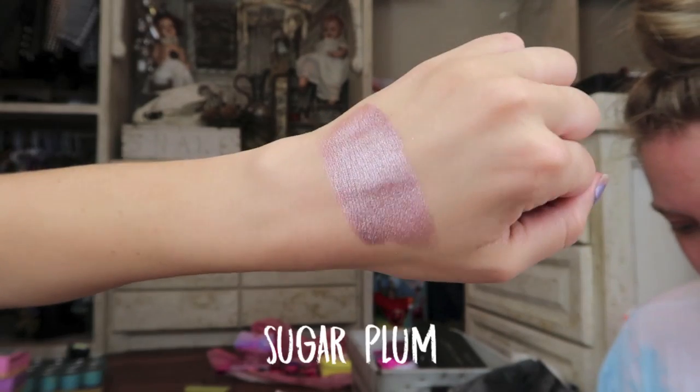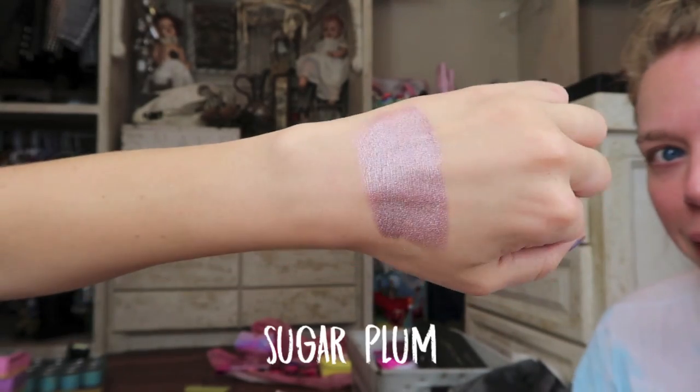Now we're moving on to the dark quad. Up first is Sugar Plum, and I have that pretty much all over my lid. How would we even describe this color? I don't know. You can see for yourself.